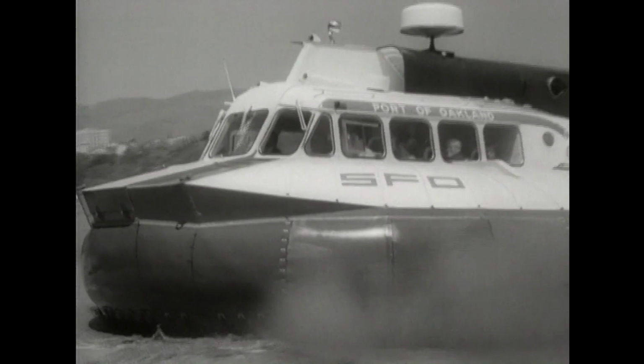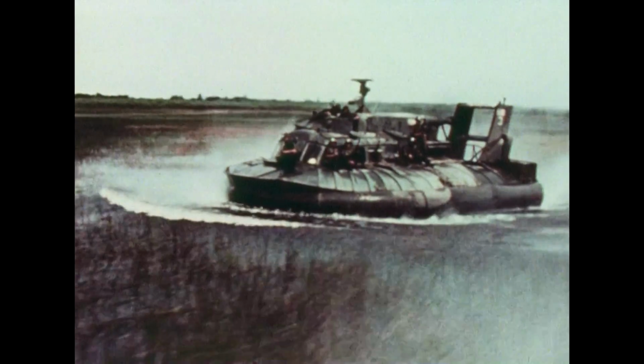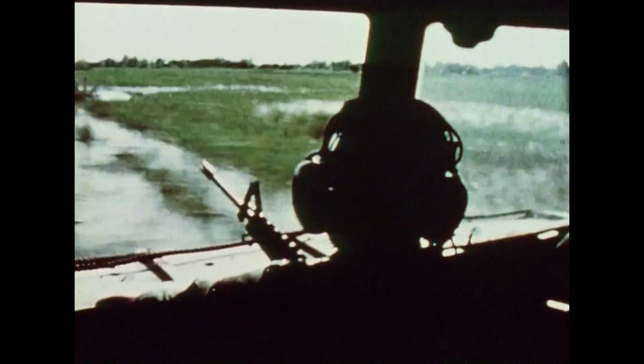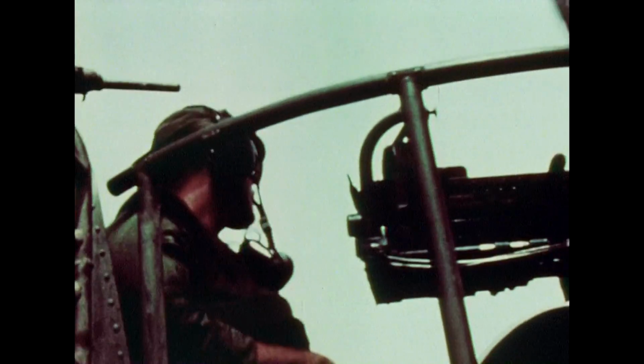In 1967, the U.S. Army and Navy took British-designed hovercraft to Vietnam. This war machine could go places no other vehicle could. It traveled effortlessly through the swamps. The troops used it to seek out the Viet Cong.